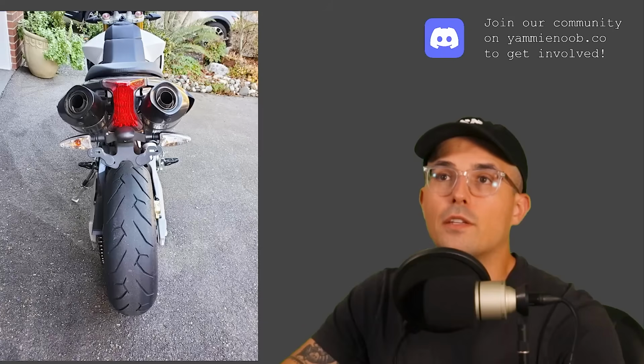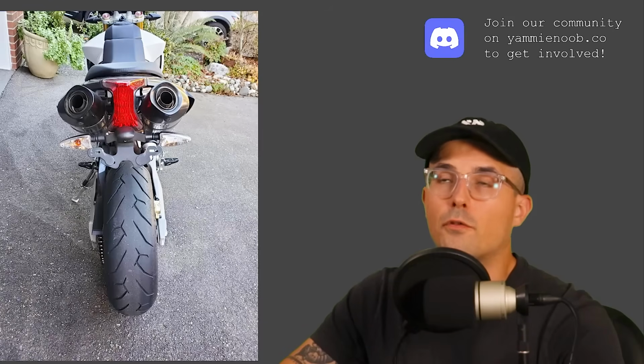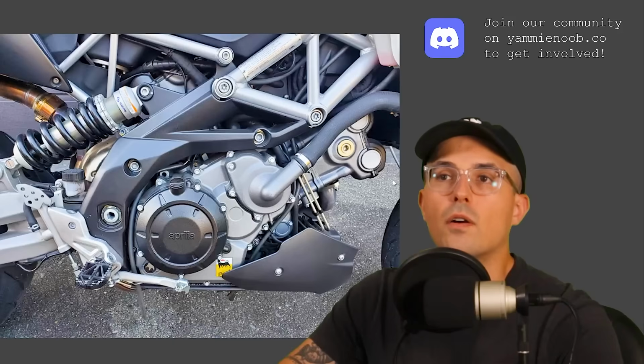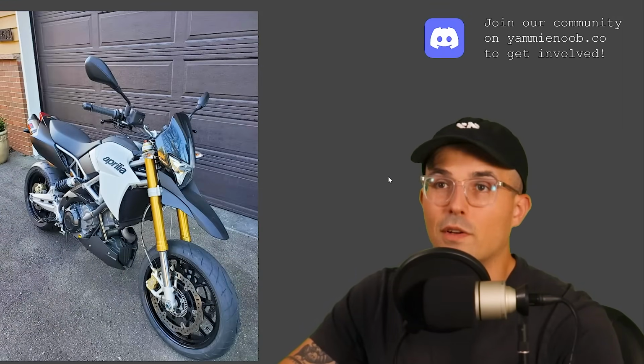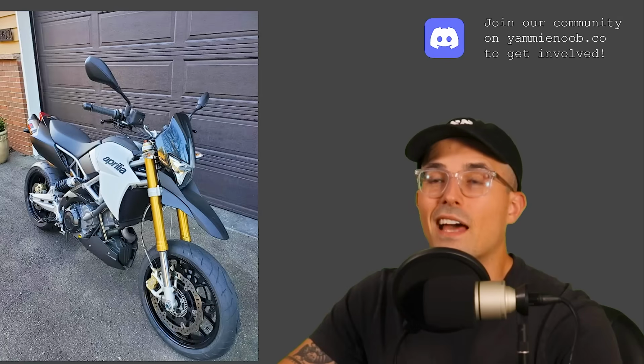This bike would happily do a lot of wheelies. Have you a lot of fun. Get you that Hypermotard feeling that Ducati can give you as well. I bet you it handles really crisp and fresh, more so than you might think for a 10-year-old motorcycle. And yeah, these are a ton of fun.